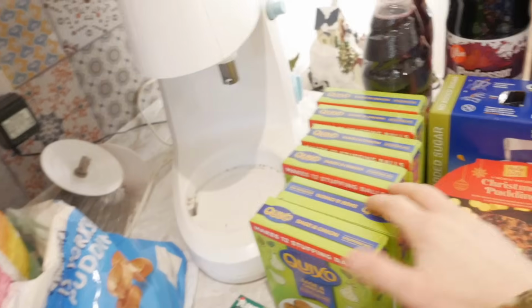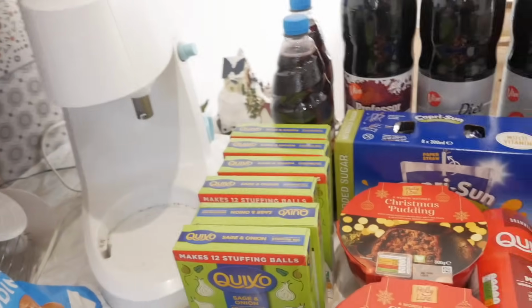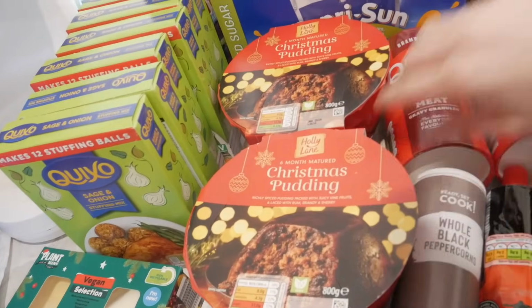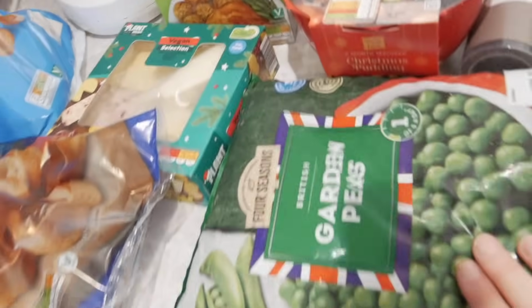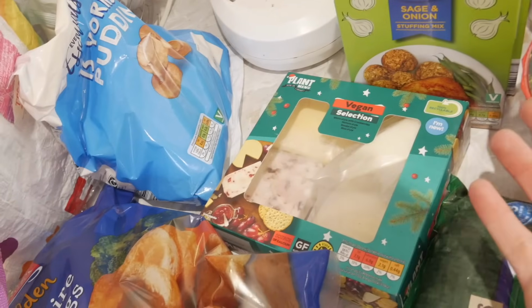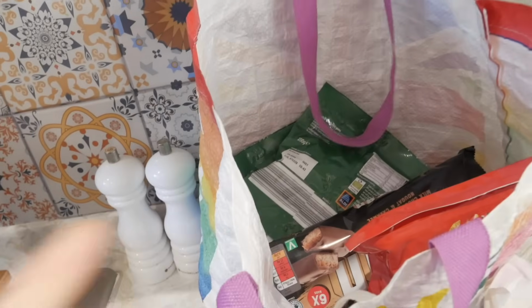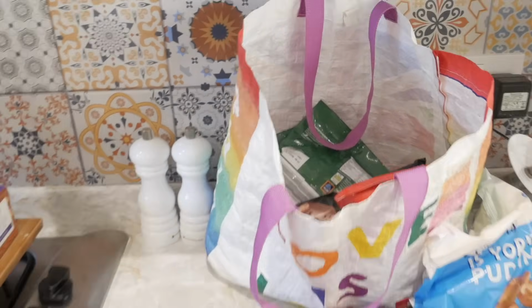Then we've got 6 things of stuffing. As Joel says, apparently you can never have too much stuffing. 2 Christmas puddings, some gravy granules, pepper, tomato puree, frozen peas, a vegan cheese selection that we saw, and I was like, yeah, let's do it. Some Yorkshire puddings, and then in here is a mixture of just sweet treats that are actually gifts for my dad. So Dad, if you're watching, don't look.